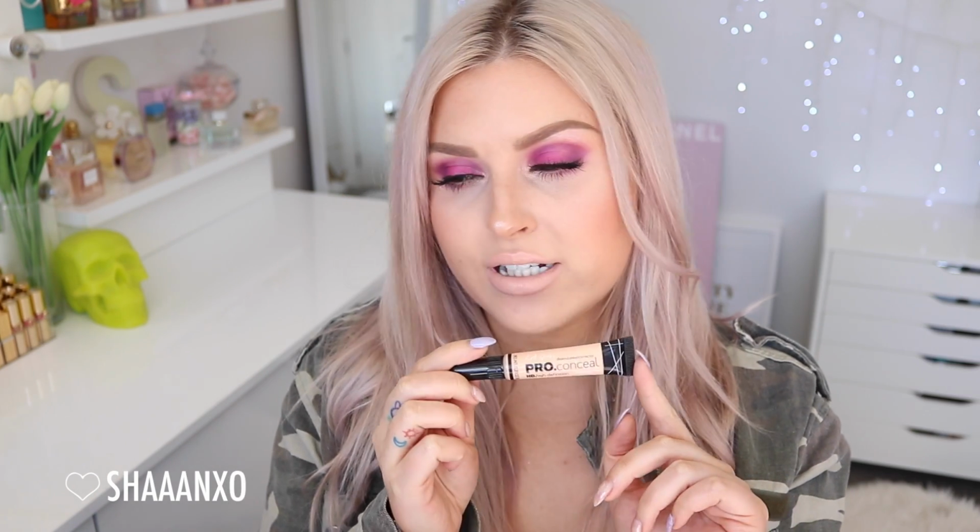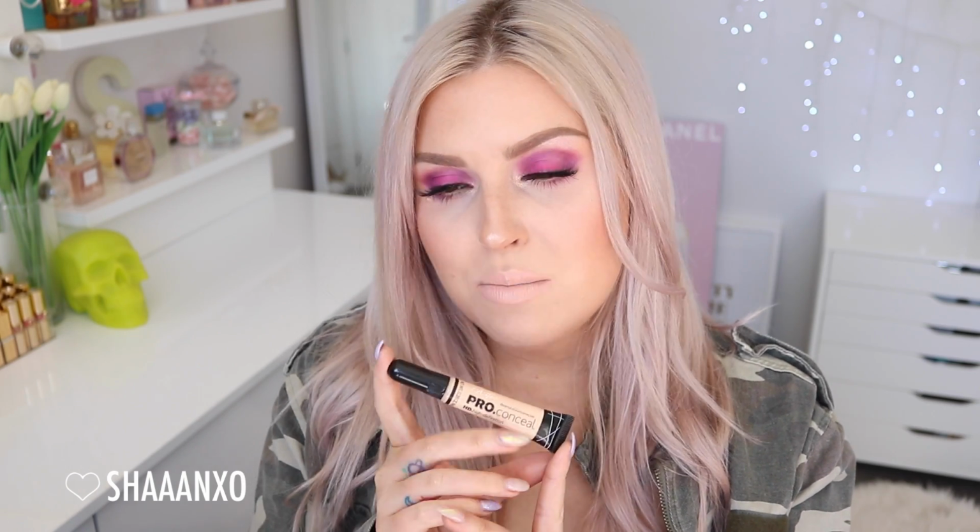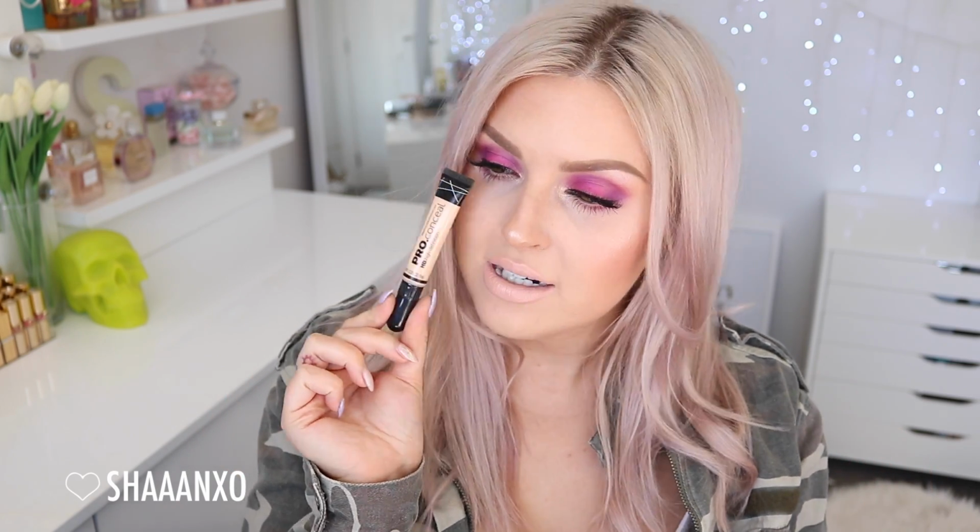For concealer, my ride or die concealer, I've got 2 here. One for under my eyes and one for my face. So my under eye Holy Grail favorite concealer is definitely the Pro Conceal by LA Girl. It's cheap, it's amazing, it works incredibly every single time. I don't really know what else to say about it. If you've watched any of my videos, you've probably seen me using it before. It comes in heaps of shades as well. This one here is Porcelain. It's really, really fair. It's easy to blend, it's full coverage.